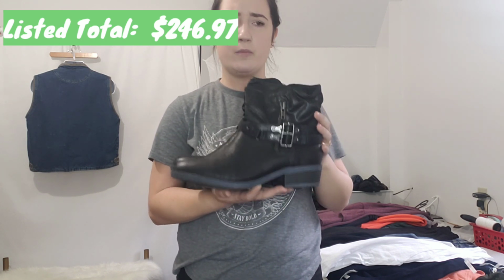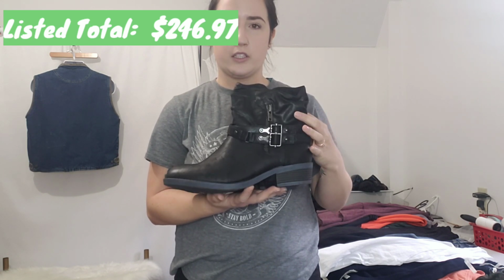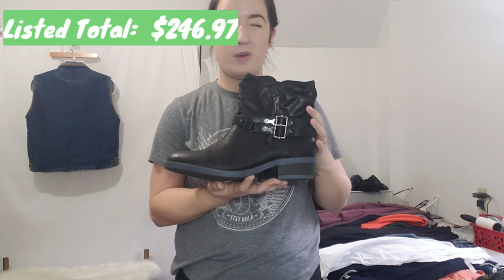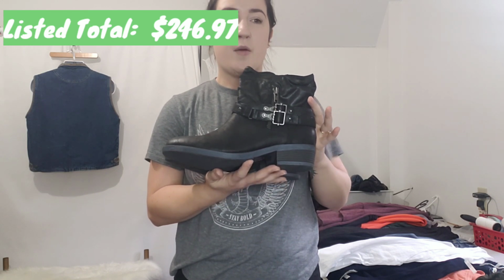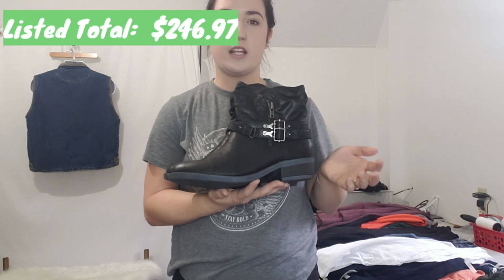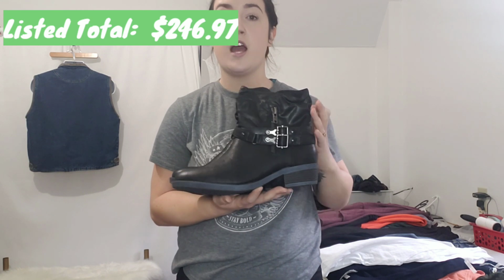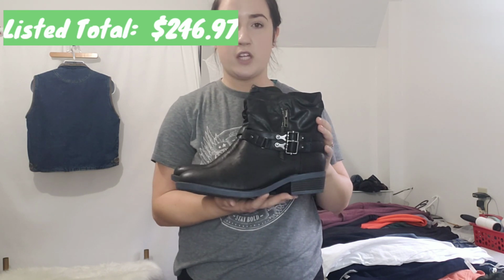These aren't very heavy boots. I probably paid like $3-4 for them, probably more like $3. And I am thinking with the comps that I saw, the style, the fact that they're pretty much brand new, I'm going to list these for $35.